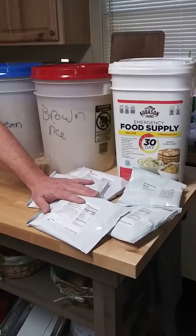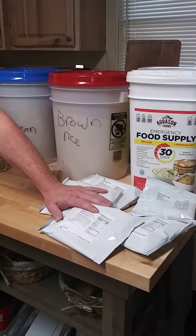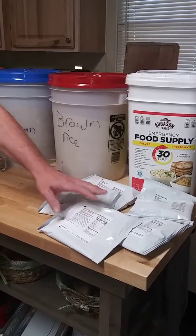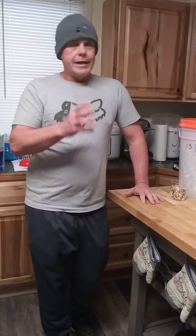The only ones we don't use on a regular basis are these particular ones here. We have cooked them just to see how they taste, and they actually taste really good. You can add some rice to it, even some beans or whatever to these to get a little bit more calorie intake. So those are the basics that we wanted to point out today for you guys.